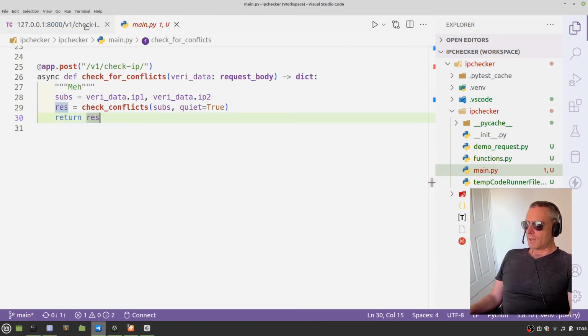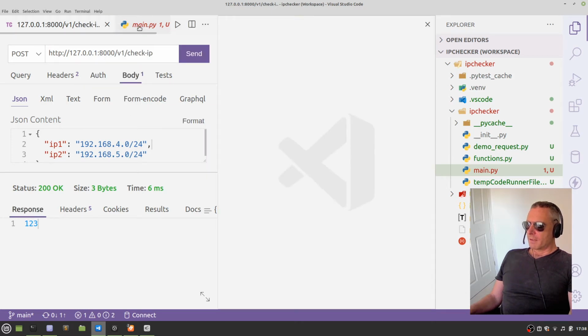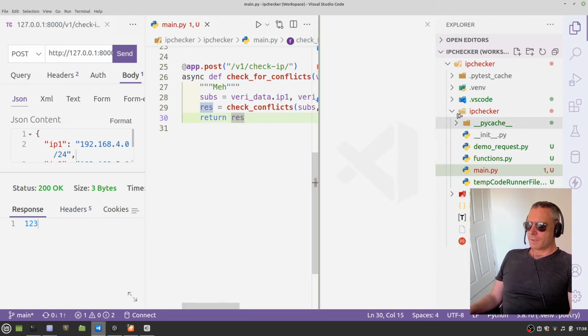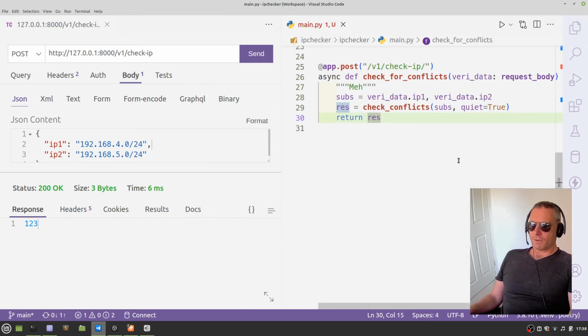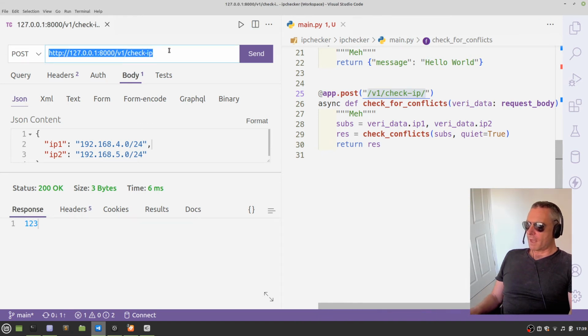Or if you really wanted to, you could probably do a split right. And there we go, just get rid of that one. So you've got your code there. Don't really need to see all your files. Now I can see my API endpoint. So then if I wanted to, I could just copy that and paste that over there, without the additional / because that would be stupid. 1, 2, 3. There we go.